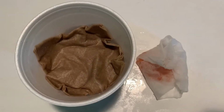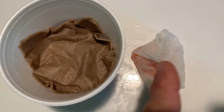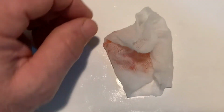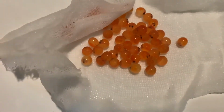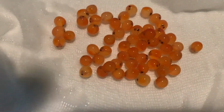So here we are looking at the top view of the cup. I've removed the gauze, which is right here, and that contains the eggs. So let's see what these look like. I'm gonna go ahead and carefully open this up. And this is just how they're gonna look when they arrive in your classroom. Take a look at that. There's about 50 little eggs in there.